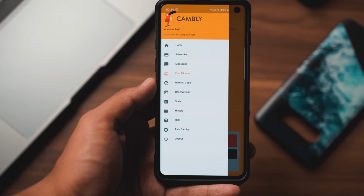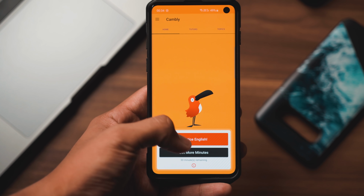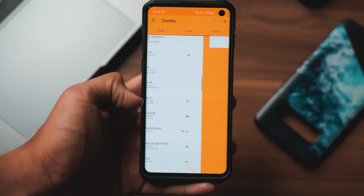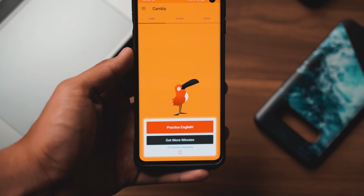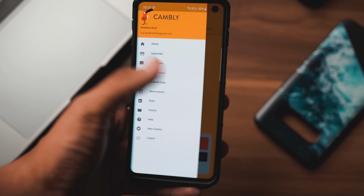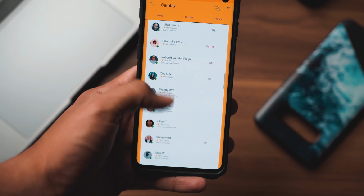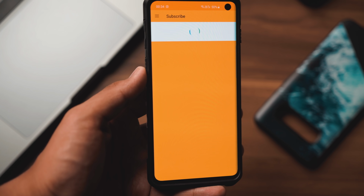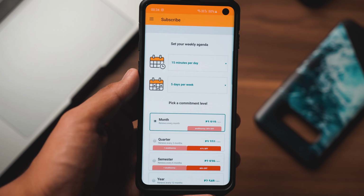Now, tutors are available 24/7, and whenever you have free time to practice English, you can use this app instantly. Now, the way the app works is also pretty simple. You have three sections: home, tutors, and topics. And in the tutors section, you can basically see the different tutors all over the world. And once you hit on the practice English button, you can go ahead and get started. You've got to get a few minutes, and minutes obviously cost, since this is actually actual people who are going to be tutoring you. And the cost for that is also pretty doable.